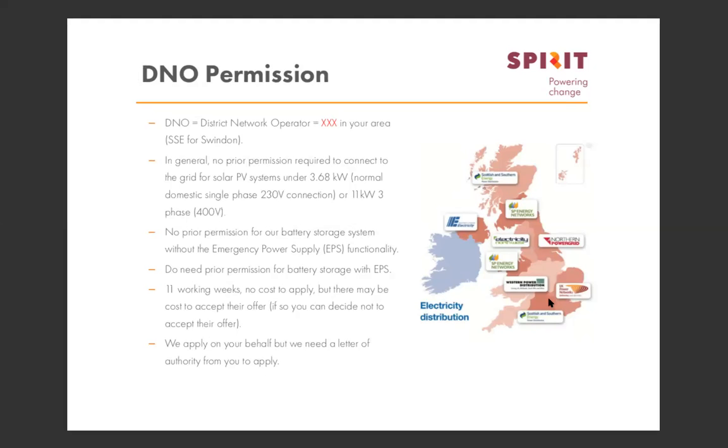So generally in the south, for Reading it's SSE, so Scottish and Southern Energy, UK Power Networks or Western Power Distribution are generally the three in the south that you'll encounter, depending exactly where you live. The reason that we need to know about these is for a solar PV system that's above 3.68 kilowatts on the inverter, which is very common nowadays because people want larger systems, you will need to gain grid permission before installing, which we can do for you, but it means it's the first hurdle to overcome, and it's sometimes a problem if they're not happy with the size of the system you want to install on that supply because it's not big enough. Then you can have issues with installing.